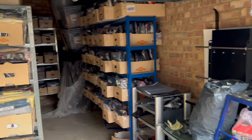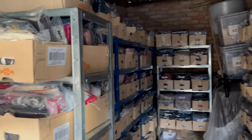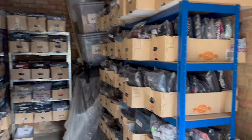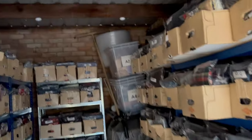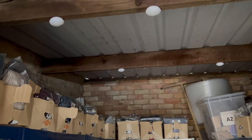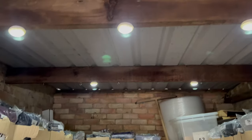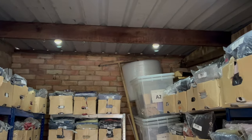Right, so this is actually where I do my picking and packing, single garage. As you can see on here, it's a bit dingy today. So what I do have, I've got one of these. Okay, so I have got some lights up the top here. So it's all on a remote control. So let's turn those on. And see, just gives me a bit more light in here. Right, so let's get on with the picking and packing.